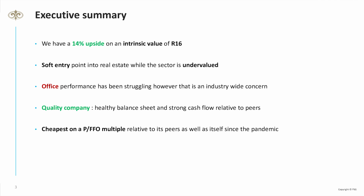In terms of the quality of the company, we see it as having a healthy balance sheet and a strong cash flow relative to peers. And then on a price to funds from operations multiple, it is the cheapest relative to itself as well as its peers since the pandemic.